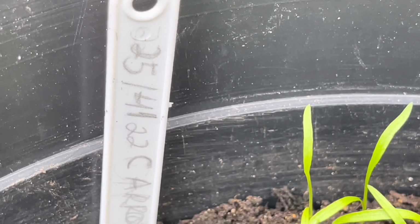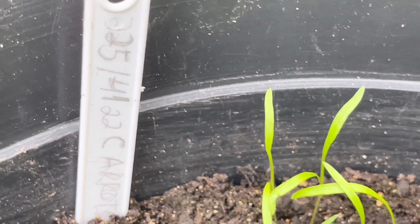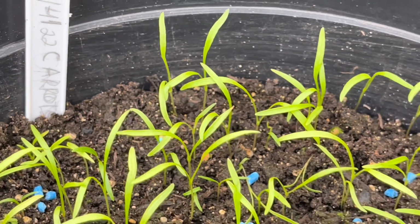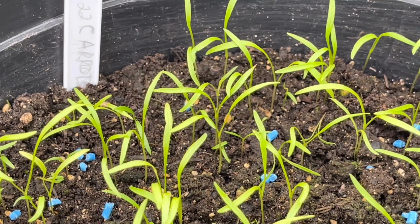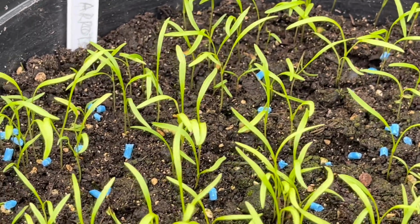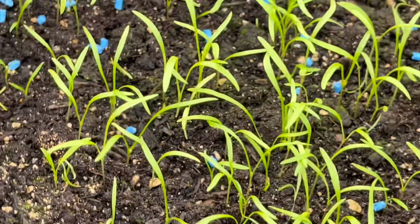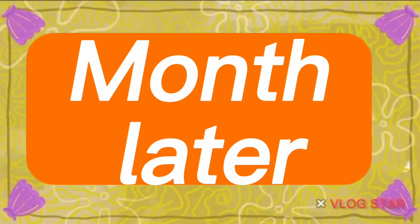So now is the third week of these carrots, guys. I'm just going to show you how they look like now, but obviously it's been attacked by the snail. A month later.